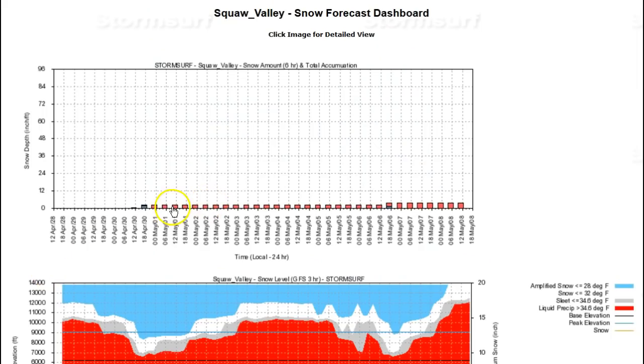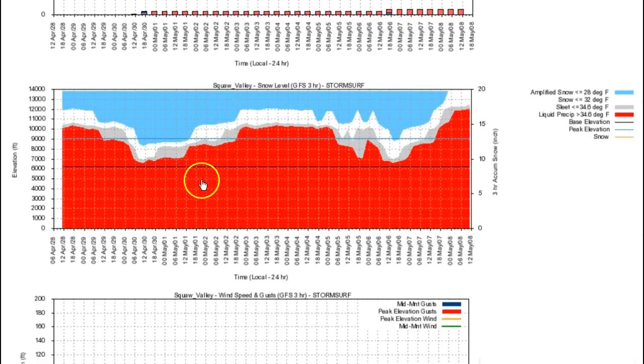Here's the snow dashboard for Squaw Valley. We're talking 2 inches, a little bit on the 30th of April, and maybe a dribble on the 6th, not much. Snow levels, this is the more interesting part here. So there is a significant snowpack in the Sierra right now. At Squaw Valley, here's the base of Squaw, about 6,200 feet. Here's the summit at 9,000 feet, like top of Palisades, top of Granite Chief Chairlift or Granite Peak there. And the red is above freezing temperatures.